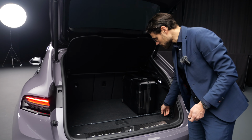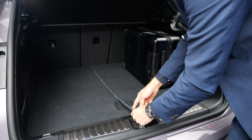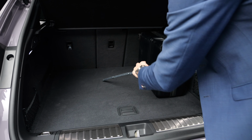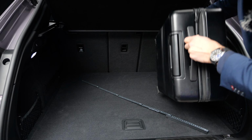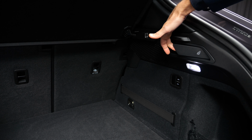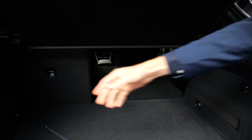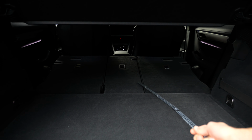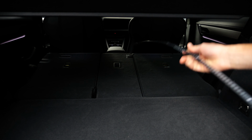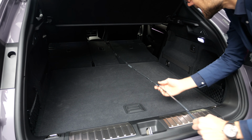First of all, measurements, a good meter or 40 inches in width. And then here it's about 90 centimeters or 35 inches in length. You can see here a cabin trolley also fits in a vertical way. Then we can fold the seats right here. There we go. It's not only a 2/3, 1/3 split, but you can also just lower the ski hatch in the middle. And then to the front seats, this is here about 170 centimeters or 67 inches.